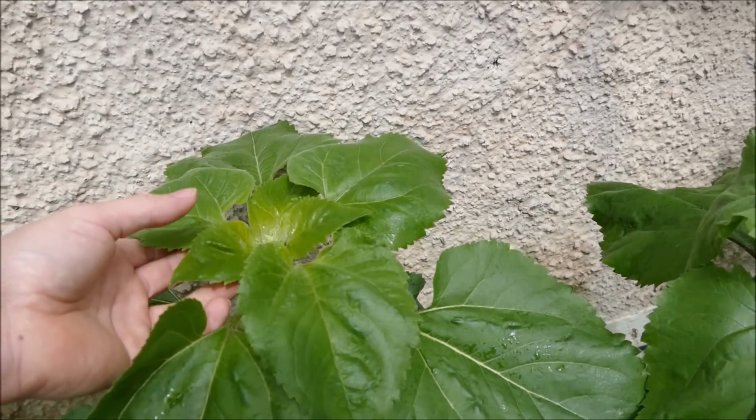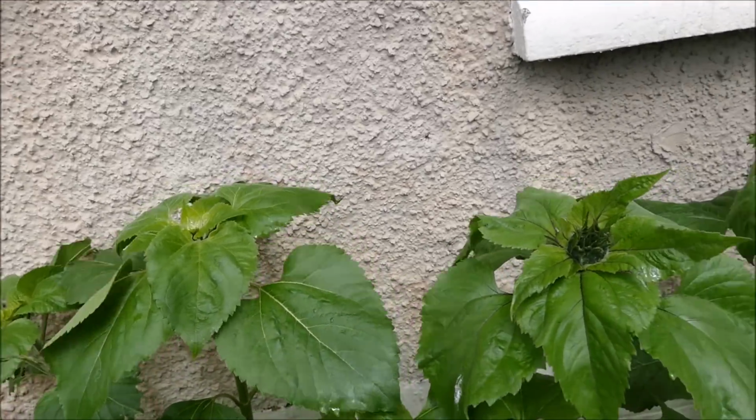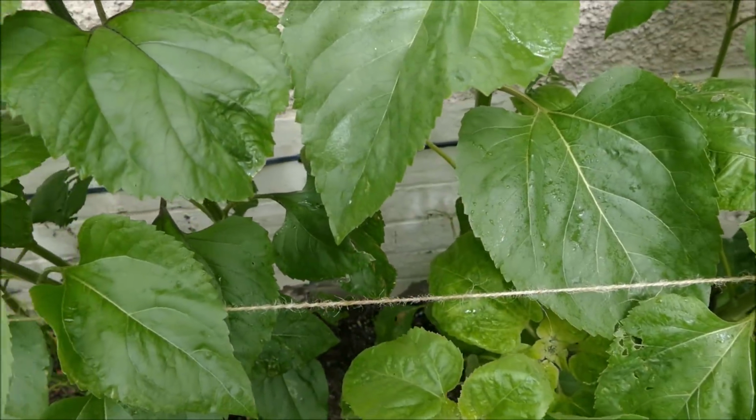Whereas this one, as you can see, is the same size as this one. There's no sign of flowers yet, lots of new leaves coming, so that one will grow at least another 2 or 3 foot before that's finished and ready to flower. There's a few others here, and you can see most of them don't have any flower buds yet.